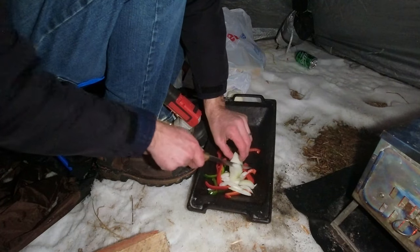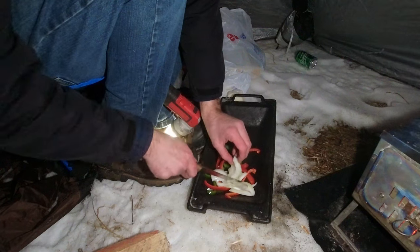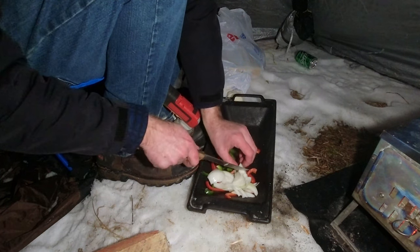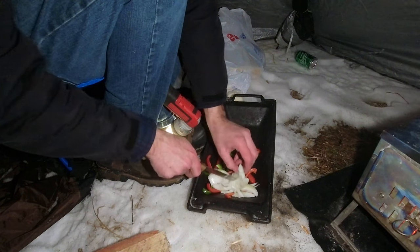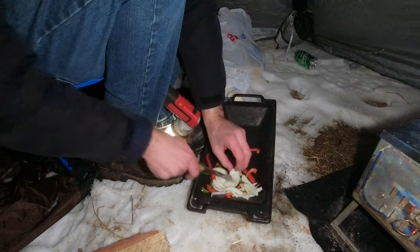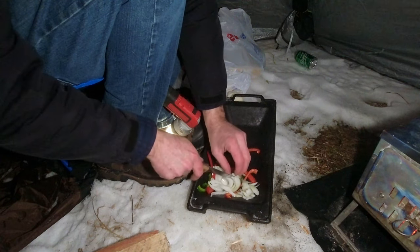Okay. Finally, we're getting around to dinner. It's late. What is it? Probably 10:30 or something? It's probably pushing 11 now. So, not too horribly late. We've done worse before. Done later. So, what are we having, Andy? Steak fajitas. Sounds delicious.